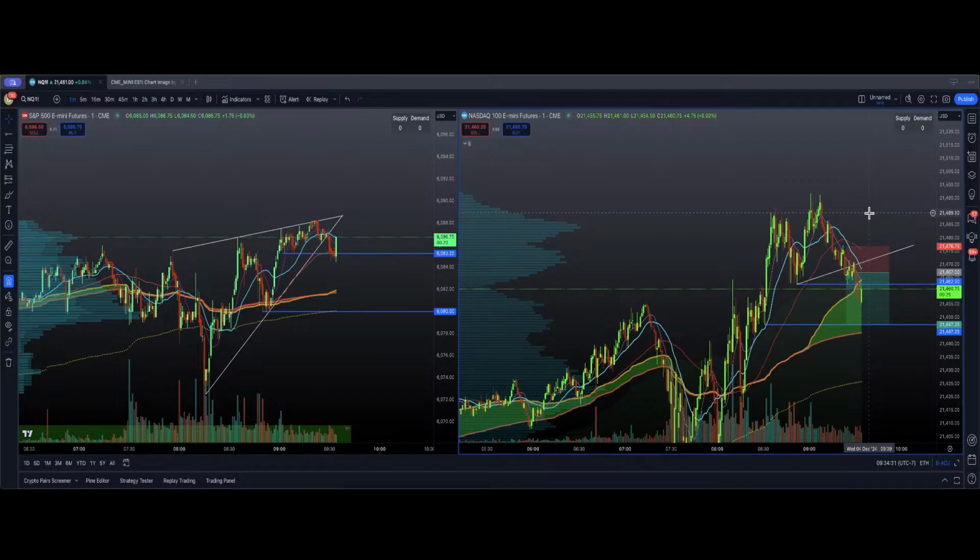Unfortunately, though, it looks like ES is going to go for that high of day. I would love to enter ES longs right now for it, but too close to PT, and I'm stuck in this short trade. That's why that first blue line was a good PT on ES, because that's where I thought it was going to pull back to. It's also a 23.6 fib.